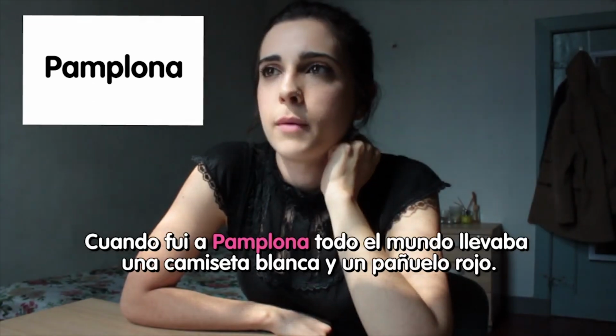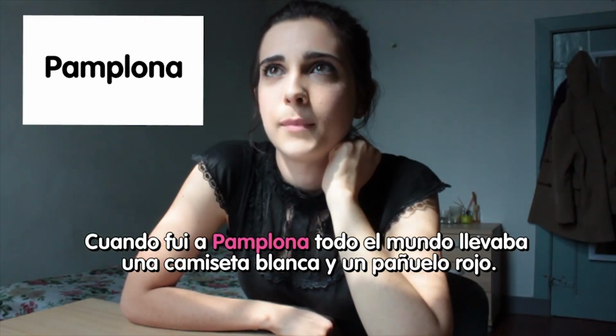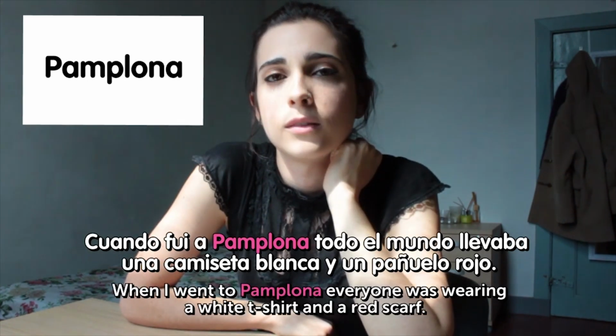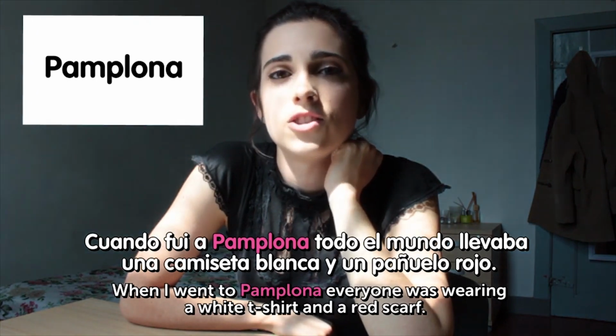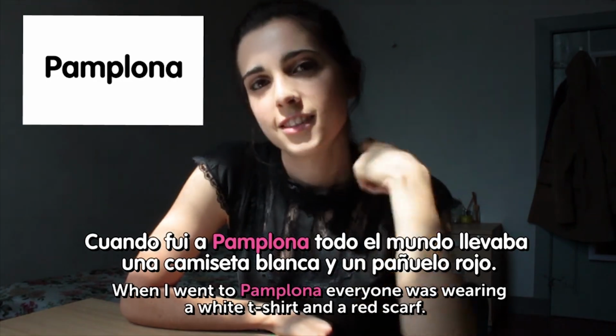Cuando fui a Pamplona, todo el mundo llevaba una camiseta blanca y un pañuelo rojo. When I went to Pamplona, everyone was wearing a white t-shirt and a red scarf.